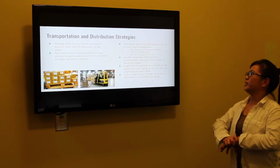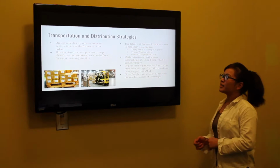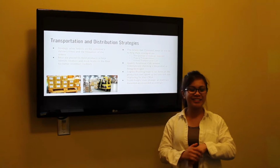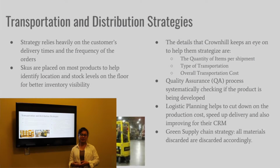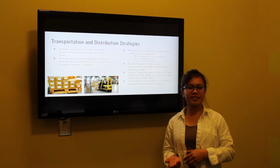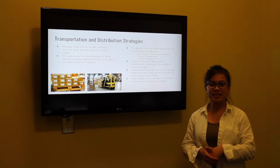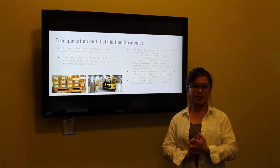The details that Crownhill keeps an eye on to help them strategize are the quantity of items per shipment, type of transportation, and overall transportation cost. The quantity of items per shipment will determine the type of vehicle it requires. For types of transportation, they outsource some shipments using delivery companies such as FedEx, Purolator, and UPS, depending on the destination's location, to efficiently deliver the products within the budget. For the overall transportation cost, shipping the product to its designated location can cost them, especially when the product returns to the warehouse because of damage or issues.